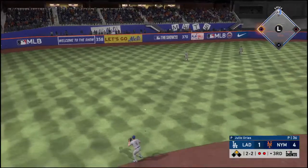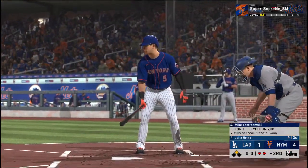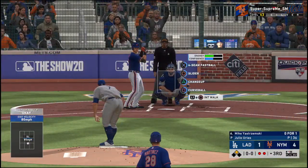So now it'll be interesting to see what he turns to. Peterson will range to his left as he tracks this one down in left center for the second out of the inning. The right fielder. At the plate, Mike Yastrzemski. 0 for 1 here in the early going.